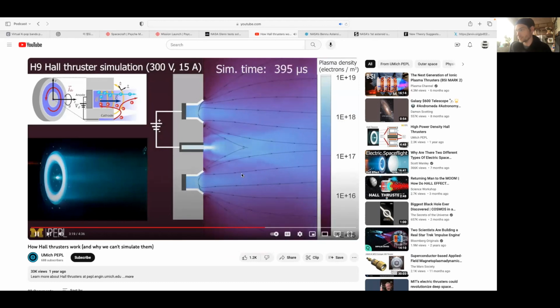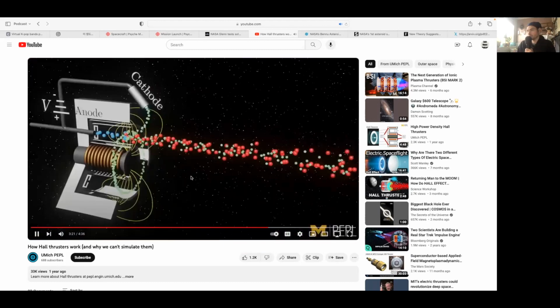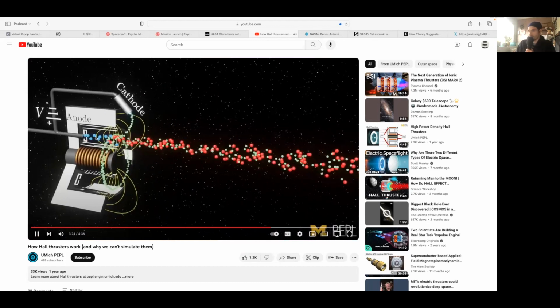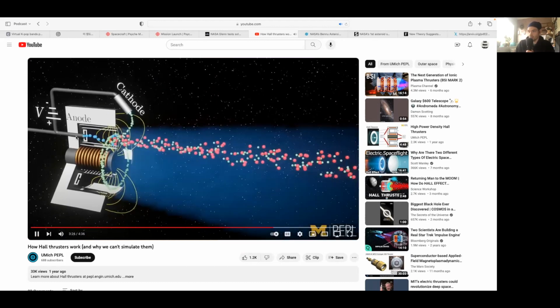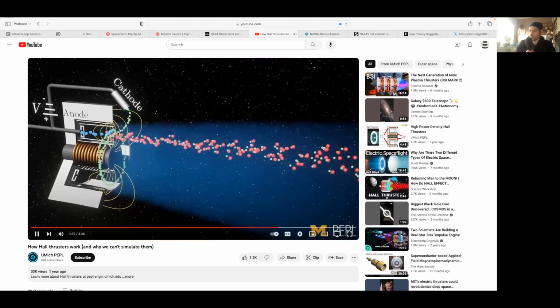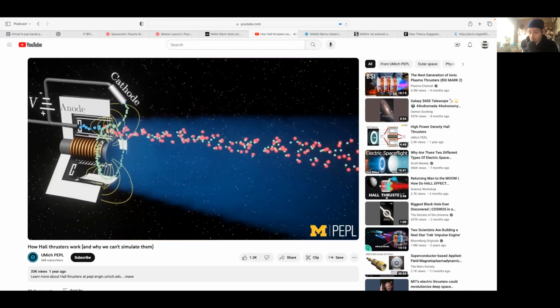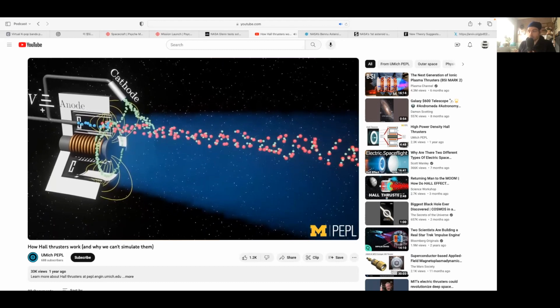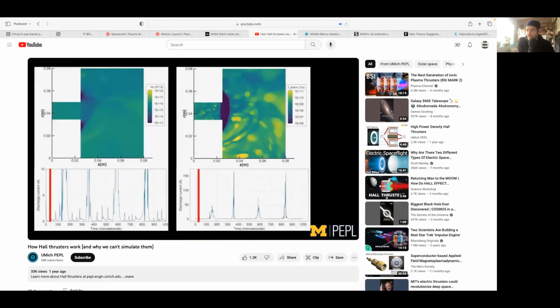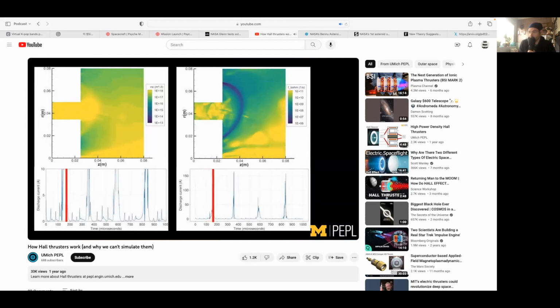Very cool. So that's how they work. You can also, to the right here, see a little simulation, but I'll turn off the volume. That's kind of how they work. They shoot this xenon gas from the anode into these charged particles. And as a result, they hope that they hit a xenon molecule to one of these ions, and then a reaction occurs where they'll be able to release energy.